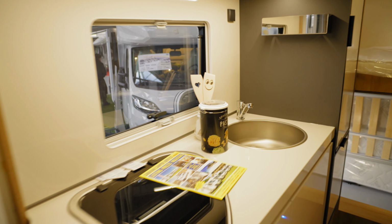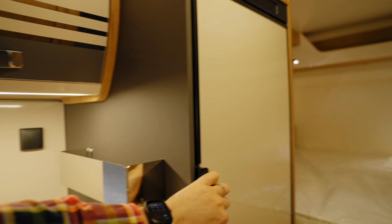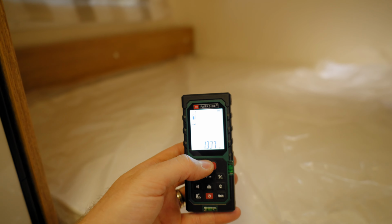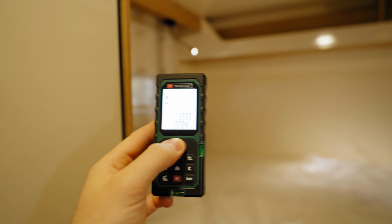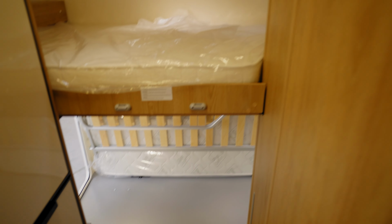wide kitchen with 2 big large cabinets on top, and then another large 143 liters fridge with almost a double bed on this side. Let's measure it so we have a pretty understanding about the size. It's about 1.3 meters in the widest part and 2 meters and 20 long. So, and also we have another bed right down there, pretty large.